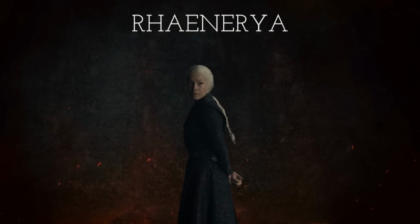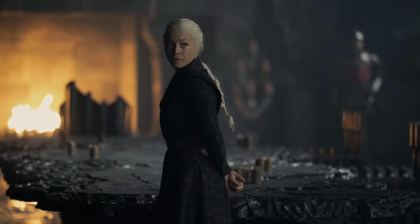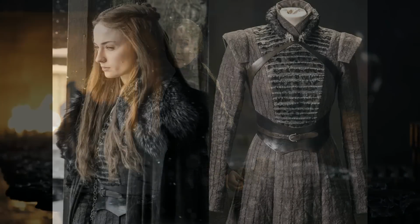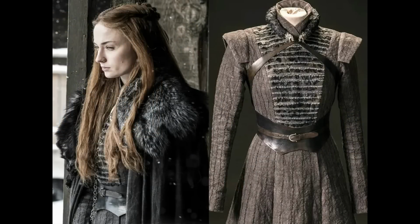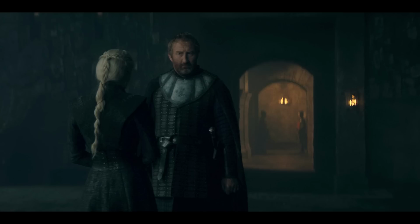Number 3, Rhaenyra Charcoal Gown. Wow, it's surprising to think that during Game of Thrones, principal characters like Cersei, Daenerys, and Sansa typically only had 3 new costumes per season due to the time and expense involved in creating them. So it's quite a change to see Rhaenyra donning a new costume or 2 per episode, with even more to come.